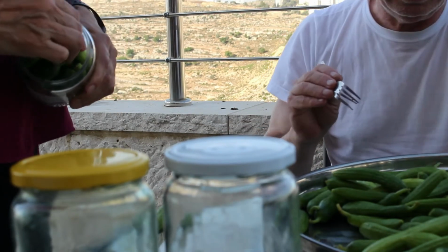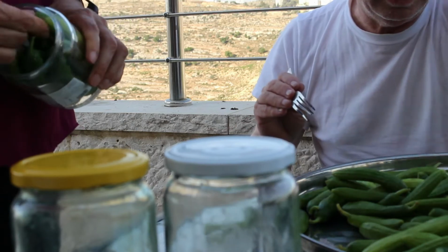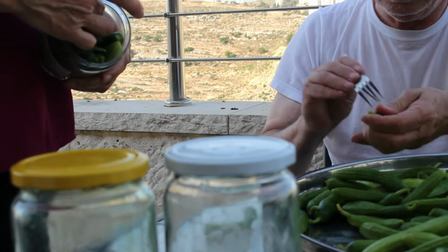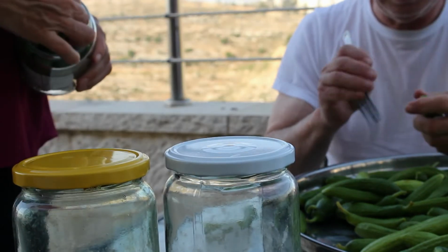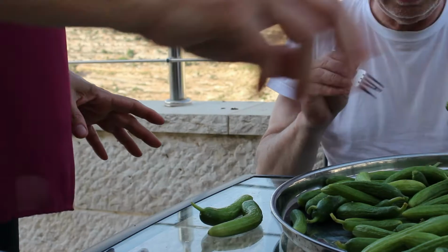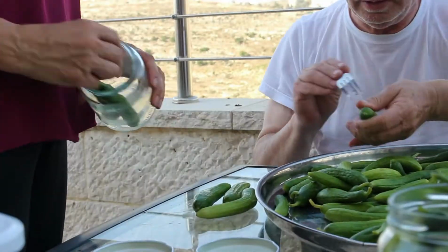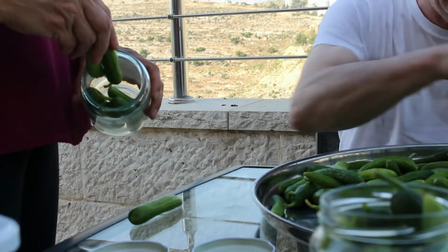Yeah, and try to squeeze them so that you don't have too much space wasted. Okay, so yeah, it's all filled with pickles. As you heard Mama say, try to pack them as tightly as you can so you don't have any lingering empty space. Keep piercing them and just put them in the jar.